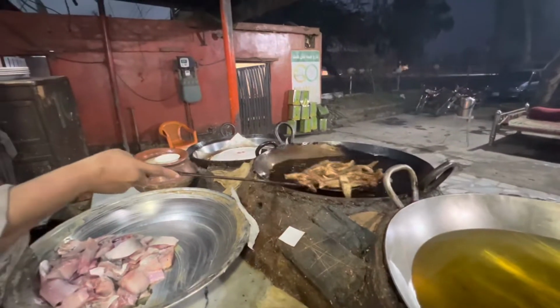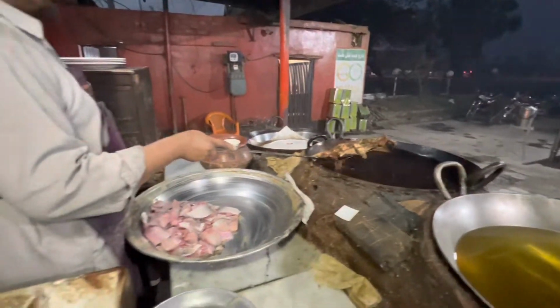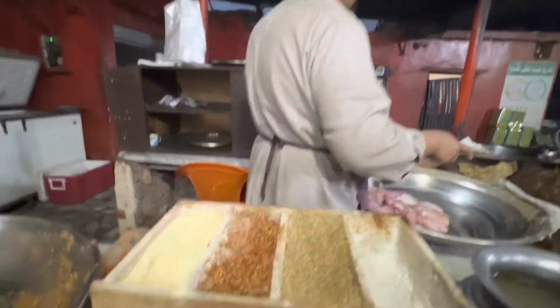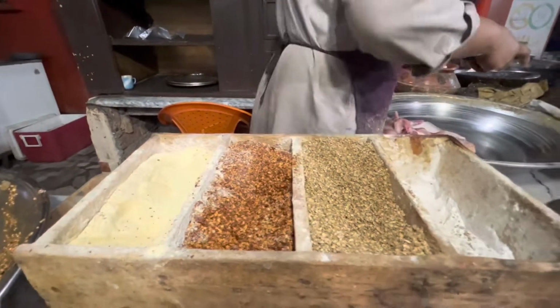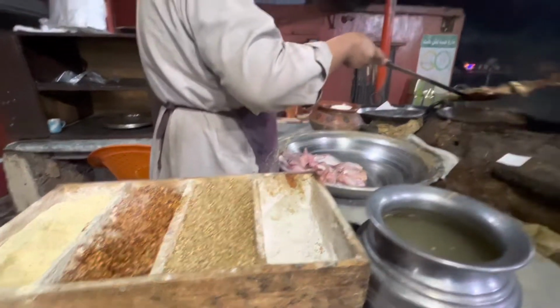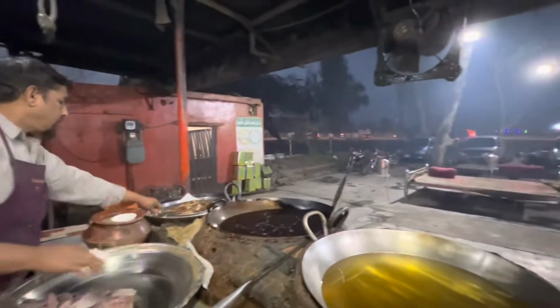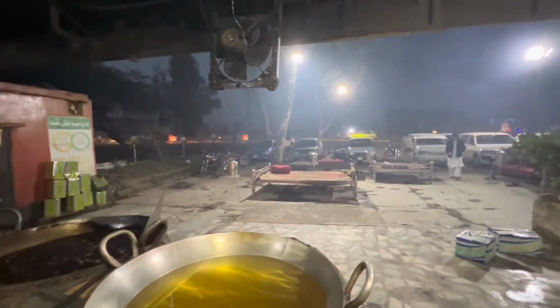I think that's shermoy and it's supposed to be boneless. And that's all the stuff that he puts on there. A lot of different masala, dhaniya. It gets chucked on there and it's served. Nice and smoky here. Very nice.